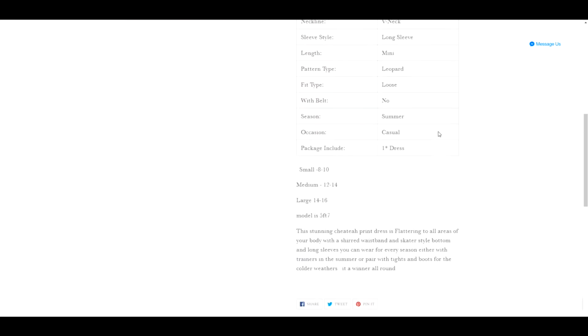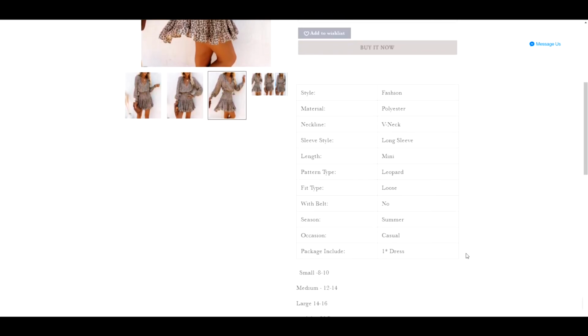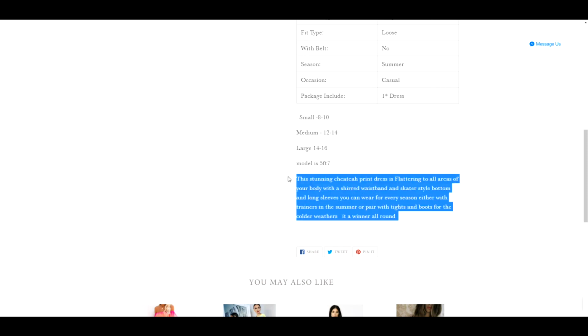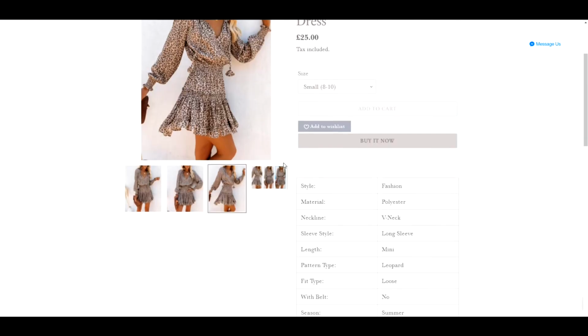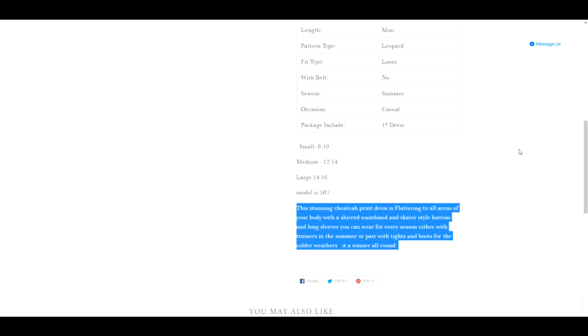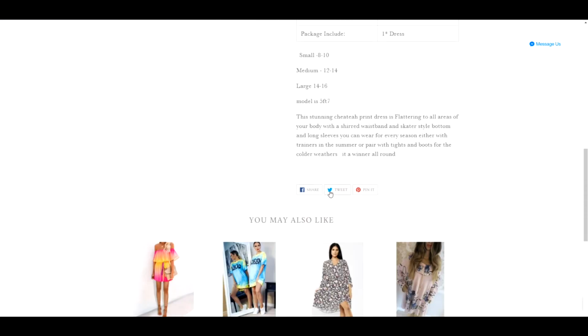In terms of the description, it's great that you have it well organized there. You might want to move the description up above so it tells a little bit about the product, and then they can easily scroll down to see what the different things are for this particular product. I'm glad that you have the different ways of sharing that, which is awesome.